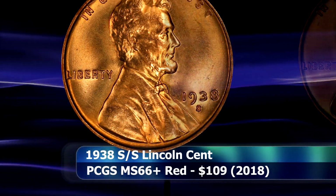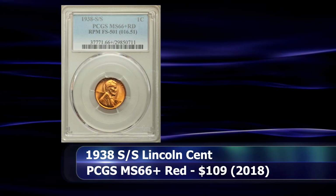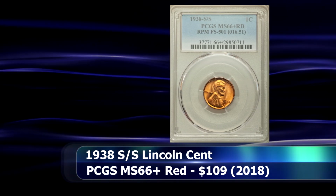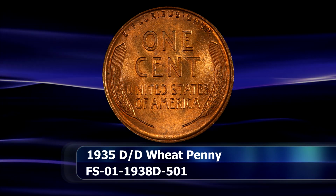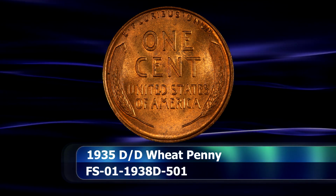In 2018, a 1938 S over S penny in a PCGS slab with a grade of MS67 Red was sold at auction for $109. Then we have another repunched mint mark, and again it is from 1938, but this time it hails from the Denver Mint instead.